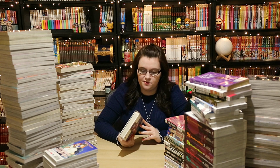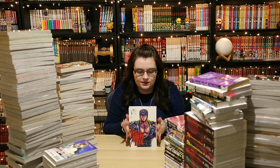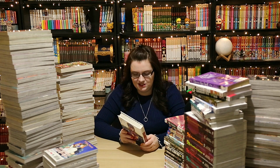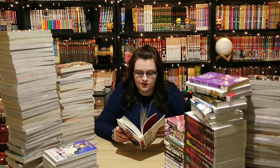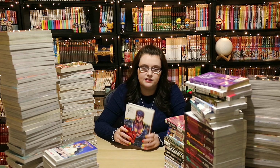Right, next we have Fist of the North Star volume 1. I really do like this kind of binding. There aren't too many series that do it. I think the ones in my collection are Jojo and Saint Young Men, and then this now. This is meant to be a good old school series. A lot of people I know have talked about it. People I know in person have said that they wanted it to be reprinted for many years, and then here it is, so they're very excited for it.